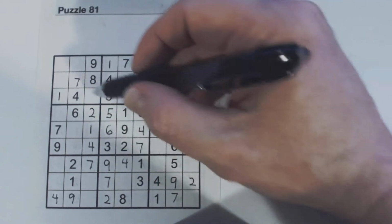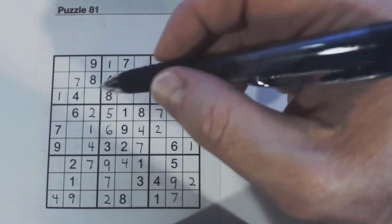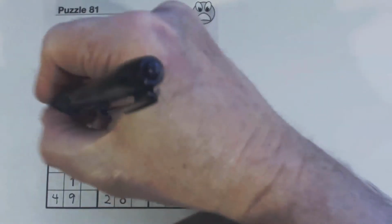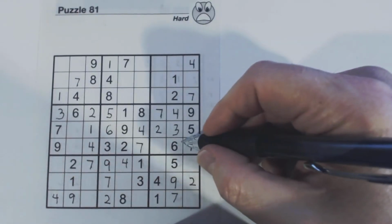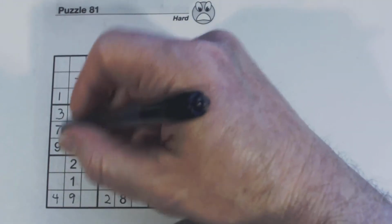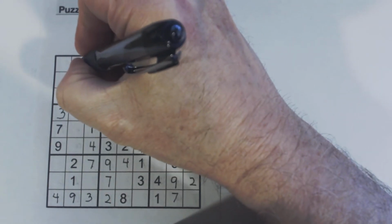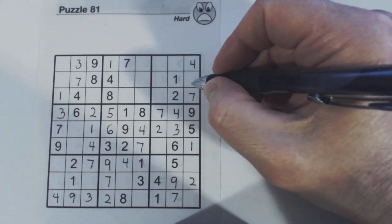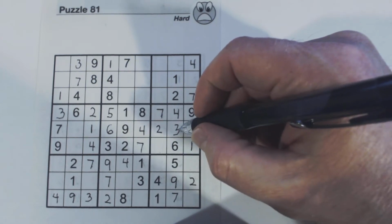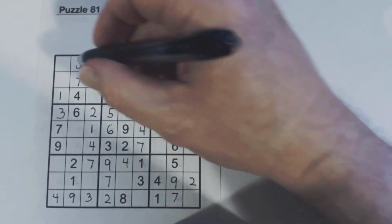Any of these can be a 3, and any of these can be a 3. We got a 3 here. 3, 3, okay, and got a 3 here and a 3 here, so that's a 3. All right, so we got a 3, 3, 3, and 3 in the middle, so one of these is a 3.